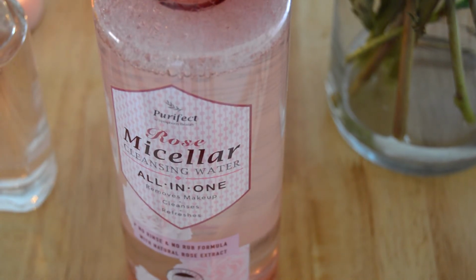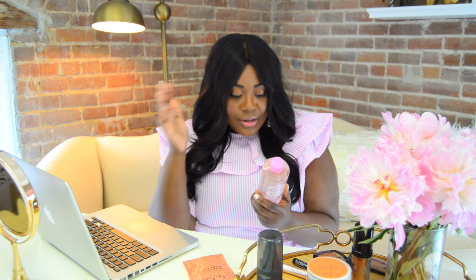But so this is my second bottle. This one is by this random brand, I don't even know, Pure Effect, but it's rose micellar water, all in one, removes makeup, cleanses, and refreshes. So even sometimes when I don't want to excessively wash my face, I'll take a cotton ball or a pad and saturate it and clean my face, and then apply some BB cream or whatever. But this cleans your face. It doesn't strip your skin. And this one is paraben free and all that other stuff too. So very good stuff here.